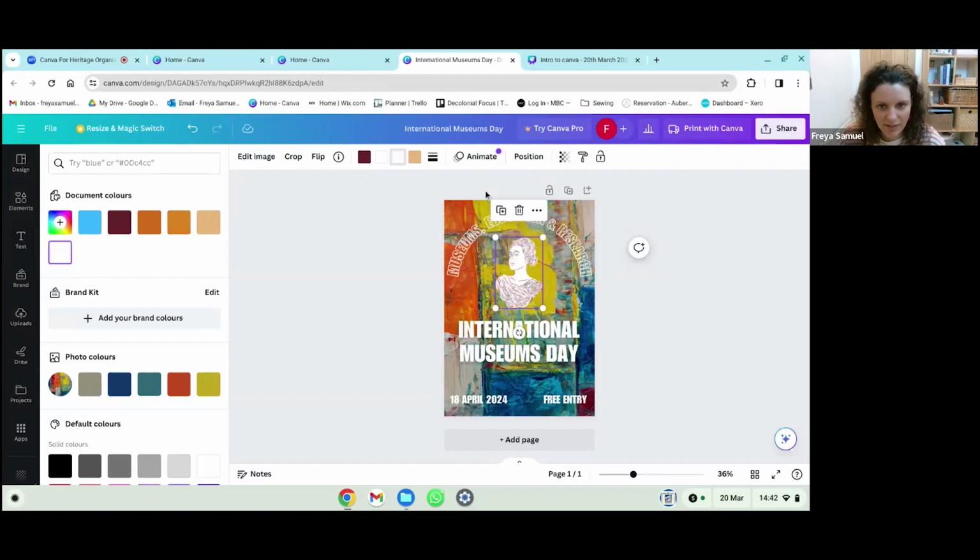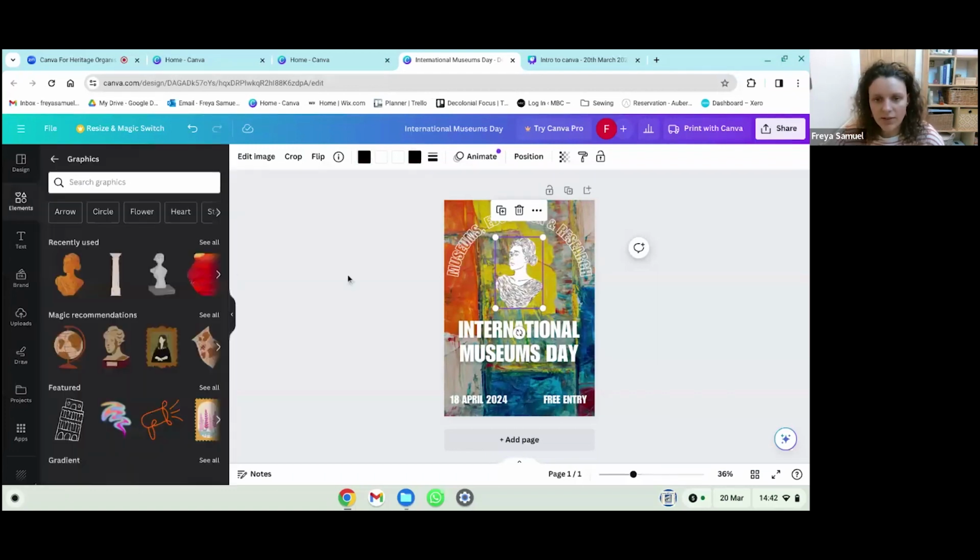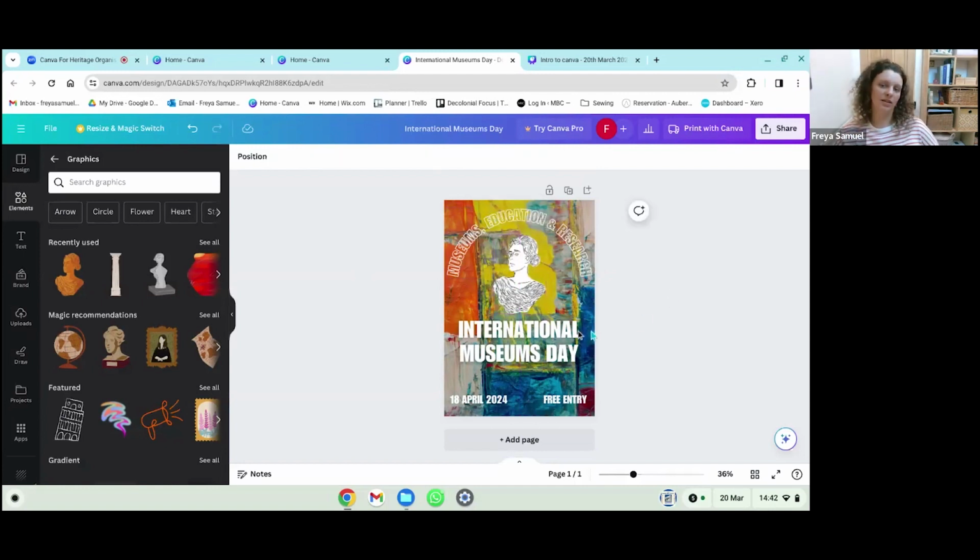And then you can also change, if you would like, the colors of the rest of the graphic as well. So maybe you want to go for just a black and white image. Yeah, I think that looks pretty smart. I think we'll leave it there. So that's the nice thing about Canva and its customizable graphics. That's standing out nicely, looks a little bit stronger, a little bit more eye-catching. And I'm pretty happy with that International Museums Day poster.